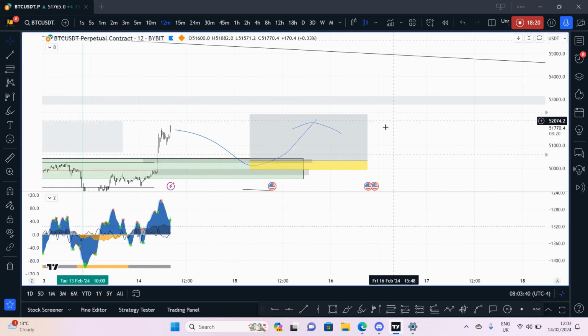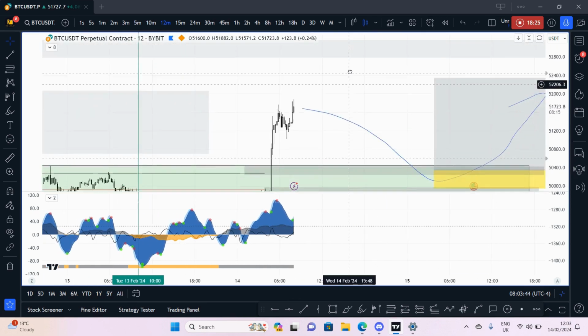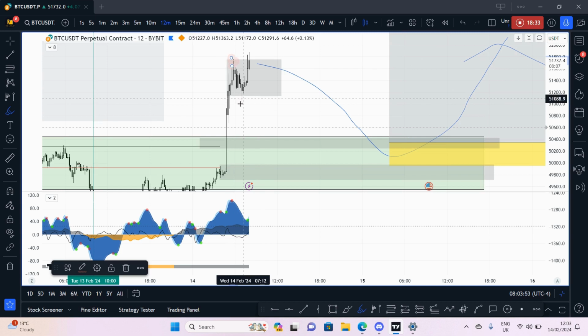Now, on a very local time frame, you could perhaps treat this as a range where we're currently at over here. What do I mean? Well, we've got a range high, we've got a range low, we've passed through the middle, and we're going to look at price action to see whether we get a change in structure as we approach this range high. So maybe we go on a 2-minute.